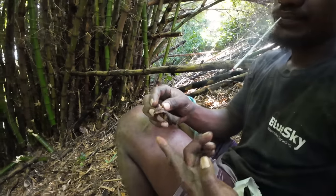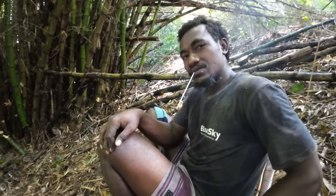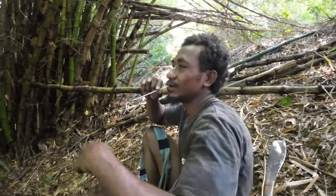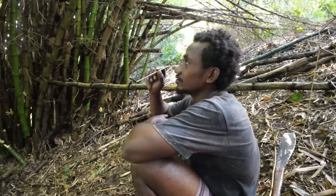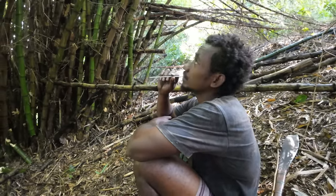Oh, it's smaller? Just like this, see. Yeah, before it was double the size, because too much people eat chukki. Chukki not yet mature. Harvest. But the chukki, the owner brings is very good.